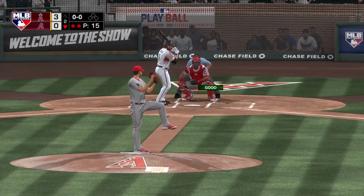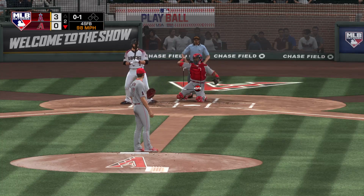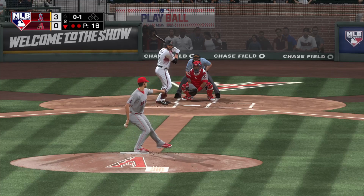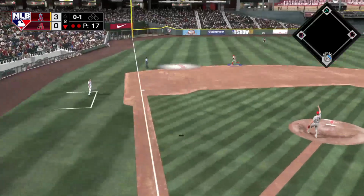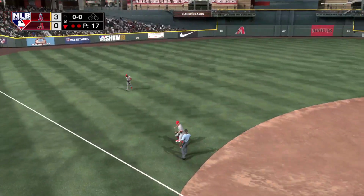Stepping into the box, Alex Avila will try to make something happen with 2 gone in the bottom of the second. No balls and 1 strike. 2 out, nobody on. Popped him up. Kozart has a play, and that retires the side.